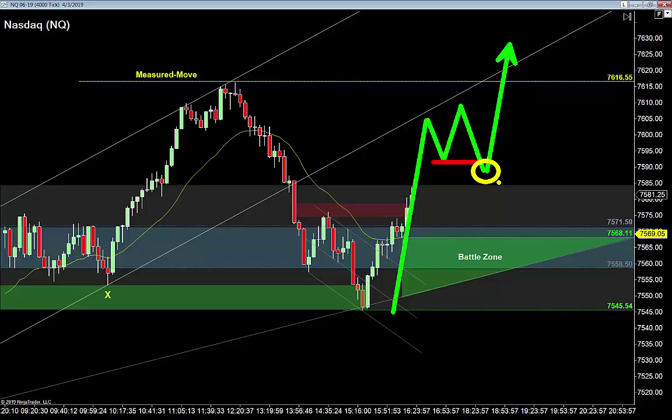It allows me to absorb the sellers, right? Let the sellers try to sell. Let them try to sell again. Right after those sellers are just about ready to take their first profit target and it fails, I'll be right there to buy right into those stops and finish off that move back up to reach that measured move. So very similar here on the Nasdaq and the S&P.